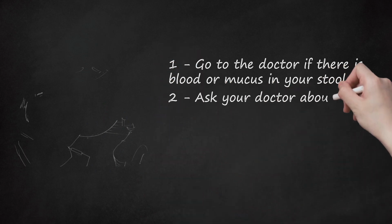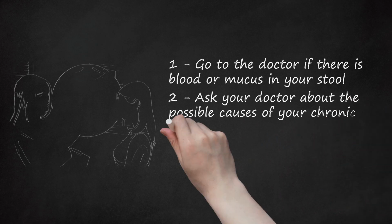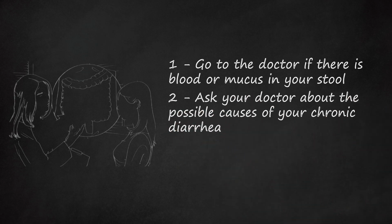2. Ask your doctor about the possible causes of your chronic diarrhea. Chronic diarrhea can be caused by a parasite infection or a chronic medical issue like Crohn's disease, ulcerative colitis, or irritable bowel syndrome. Your diarrhea may also be due to an intolerance to certain food products. Ask your doctor to test for intolerances for gluten, high fructose corn syrup, lactose, and casein.